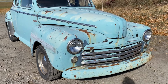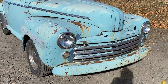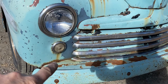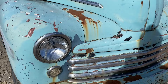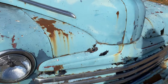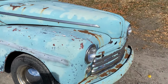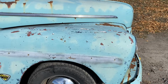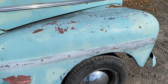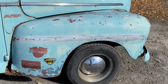First off, the car has a '48 front clip on it, which you can tell by the parking lights are round. In '46 they were rectangular and they were located up in there. Also, the fender trim was slightly different in '46 compared to '48. Currently I'm missing that piece, but still looking for it.